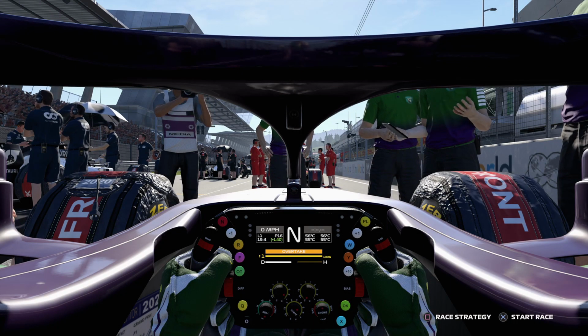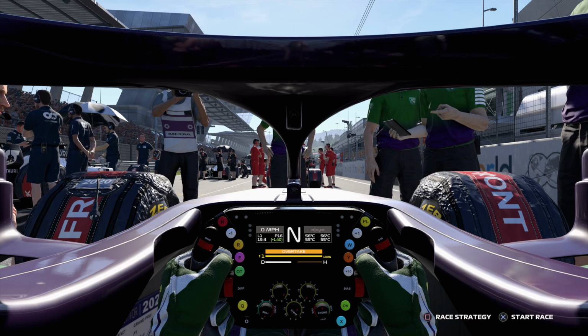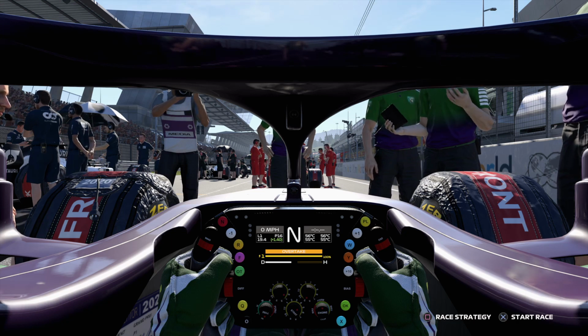We might be looking at another bottom half finish again today, unless we can take advantage at the race start and gain a few places.